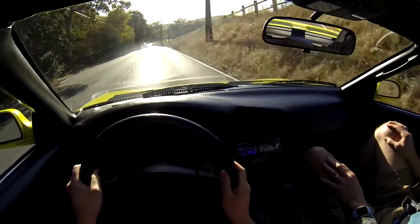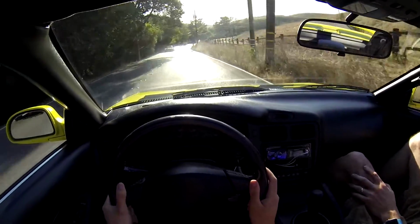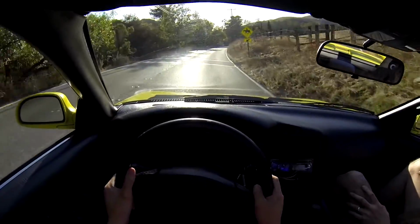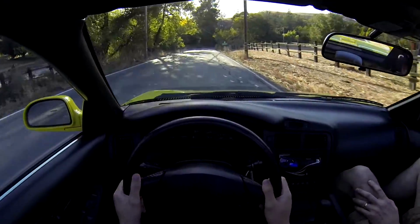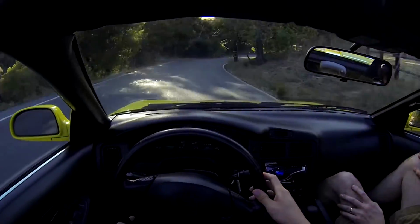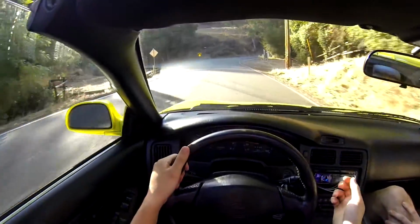Do you have sway bars on this car? Yeah, it's got some TRD sway bars. Front and rear? Front and rear, yeah. So there's very minimal body roll in the corners, and it feels very planted. I didn't really get anywhere near the point where I can exploit the actual mechanical grip of the car. I didn't get a hint of tire squeal or anything.